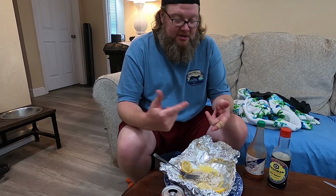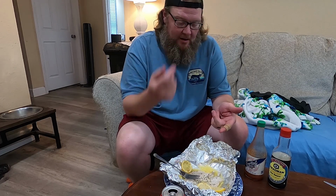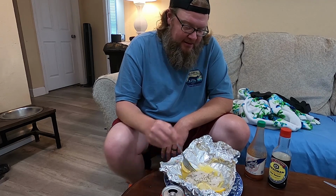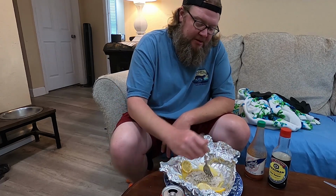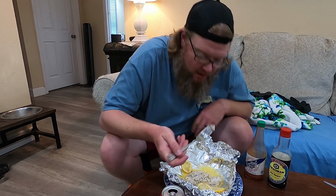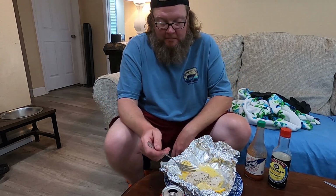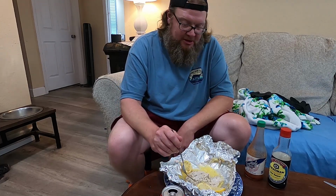I think as long as you bleed it, which I did, and clean it pretty quickly when you get back, you know, keep it cold, that sort of thing, and try not to leave too much of the red on it, you know, even with this thicker piece there still wasn't that much red on it. It wasn't too bad. It was definitely there though, you could see it.